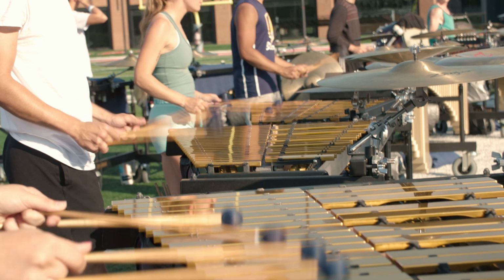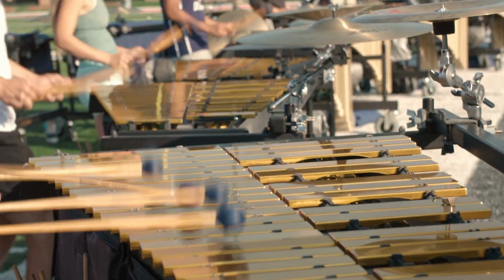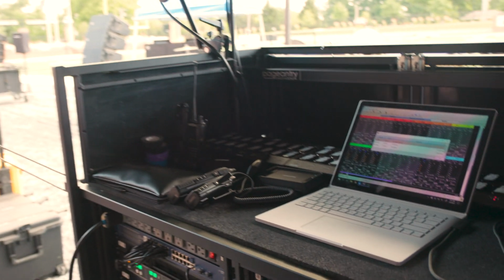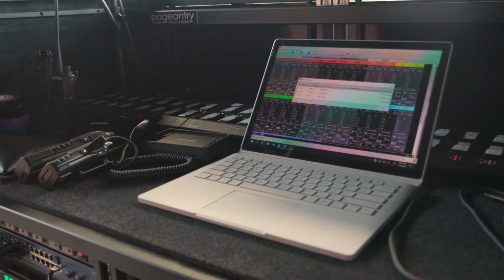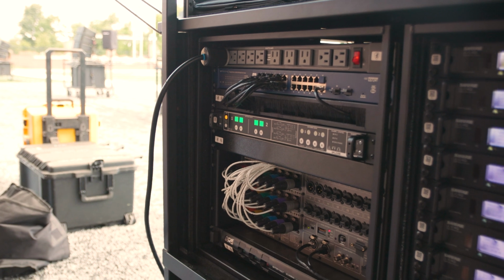For wireless, we got a lot going on. We're at about 40 channels of wireless this year, spread out among soloists, horns, even snare drums. You'll see some snare drum vocoder stuff, so that's going to be really cool. Everything's managed. We use pretty much all Shure. Everything's managed through Wireless Workbench, all the rechargeables because we're saving the environment. It's awesome. And then everything's networked together so we can have complete control over it.